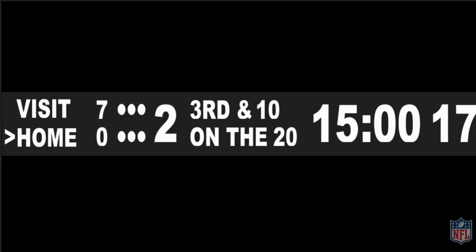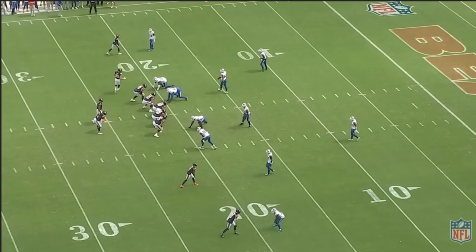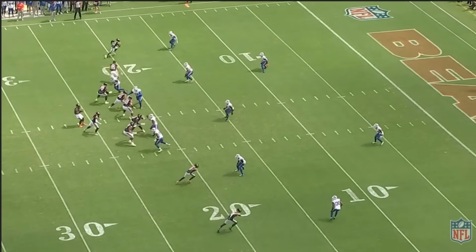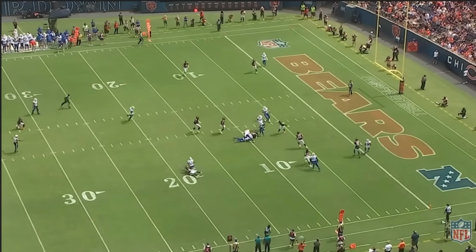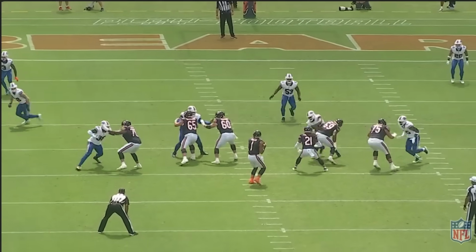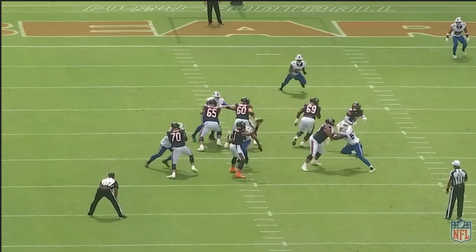Last one here, 3rd and 10. Of course, we're going to end on the screen. 2023 preseason, the year of the screen right here. I've never seen guys take as many hits as they've been taking on these screens. This is a simple drop back. I mean, Justin Fields is not short on courage. He's standing back there taking a shot. For what? For who? Damn. What are we doing at right guard?